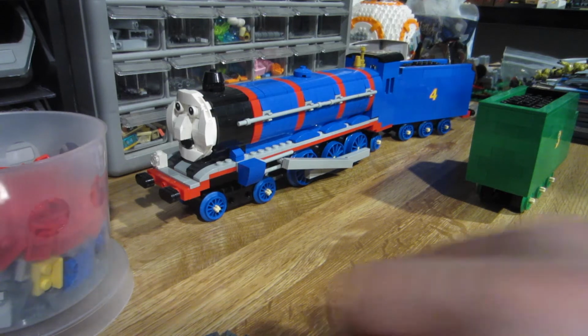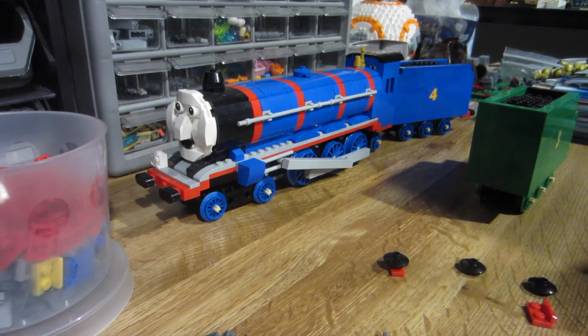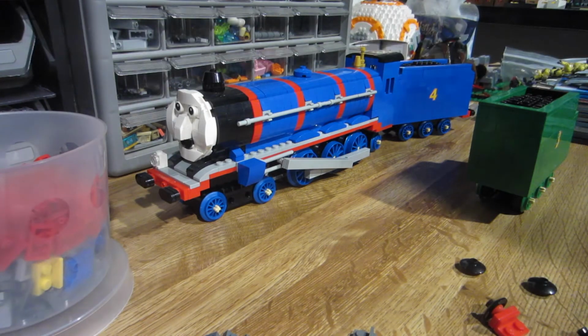is what characters do you want to see? We're going to have Edward, Gordon, and Henry for sure. Those characters are going to be in the build for sure. So really I have the third rail line, which could be a freight train, it could be a passenger train. Let me know that down in the comments below.